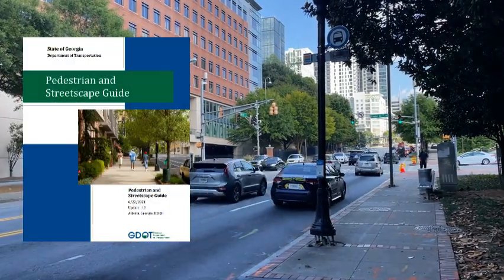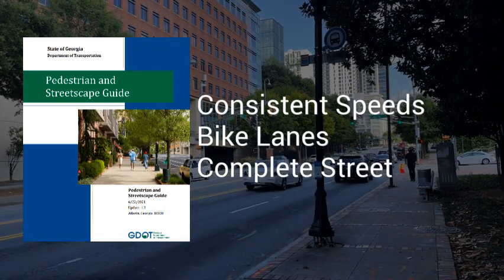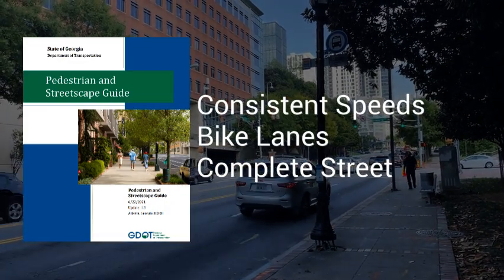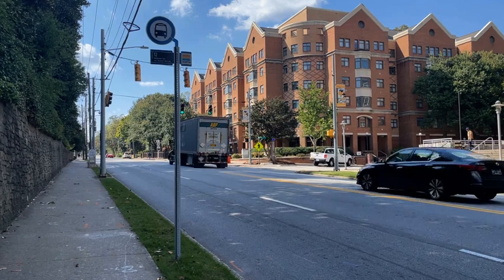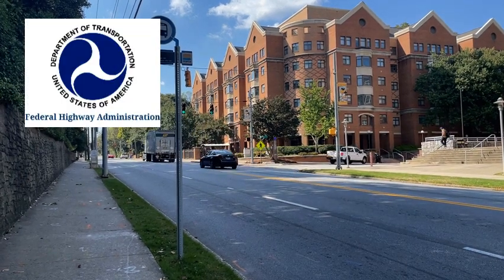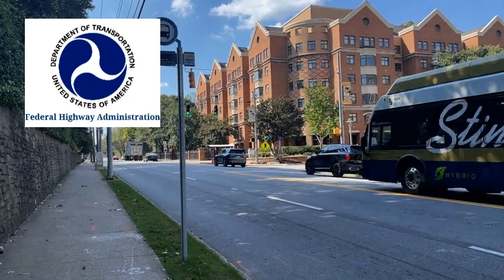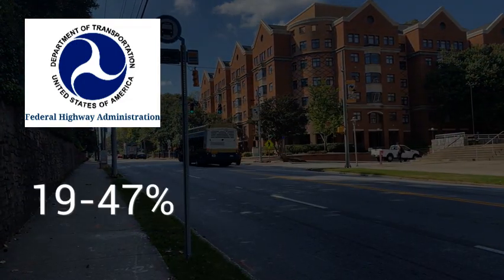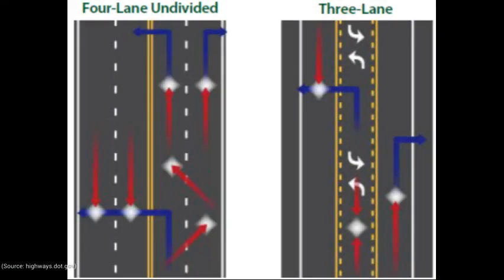According to GDOT's Pedestrian Streetscape Guide, some road diet benefits include more consistent speeds, the opportunity to install bike lanes, and create a more community-focused complete street. According to the Federal Highway Administration, 4-lane to 3-lane road diet conversions have been seen to reduce total crashes by 19 to 47%, as there are fewer contact points and a reduction of cars weaving in and out of traffic.